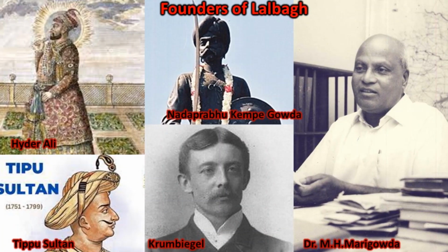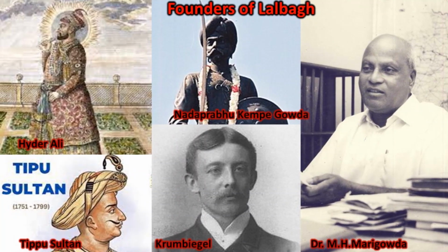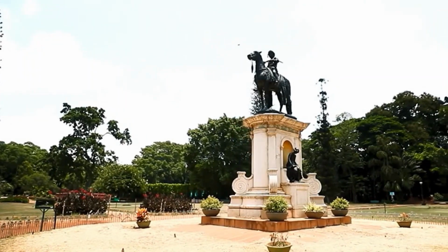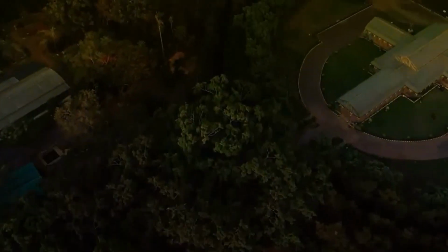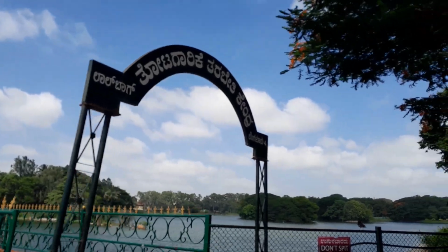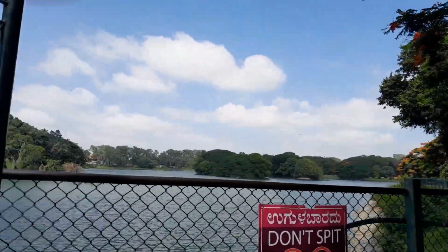The establishment of Lalbagh actually occurred in a phase-wise manner. There are several founders of Lalbagh, and in fact it was initiated by Hyder Ali in 1760. Later it was developed by Tipu Sultan, and the modern Lalbagh that you see today is because of Dr. M.H. Marigowda, who is known as the father of horticulture in India.